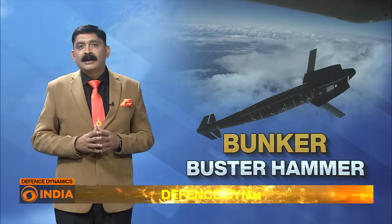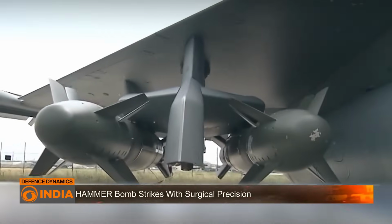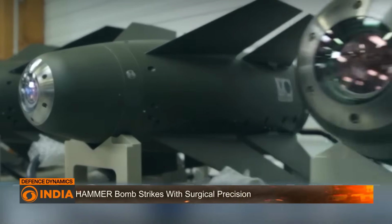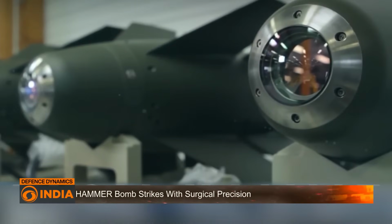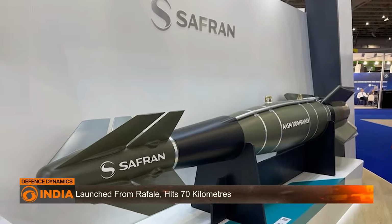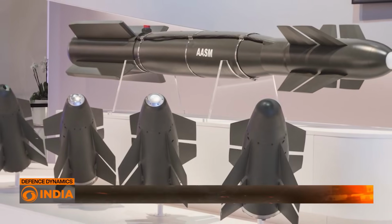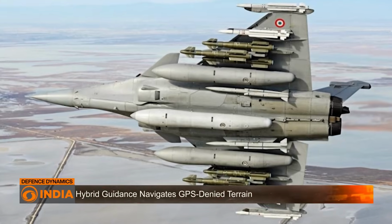Sources say Hammer is ideal for quick reaction precision strikes in high-altitude zones, especially along the Line of Actual Control, where hardened enemy shelters are tough to target with conventional bombs. With plans to integrate it with other platforms in future and explore indigenous adaptations, India is not just importing capability, it is absorbing technology for next-generation battlefield precision.